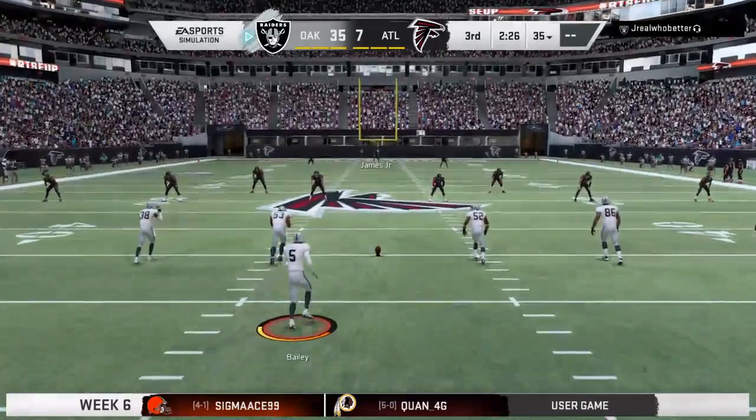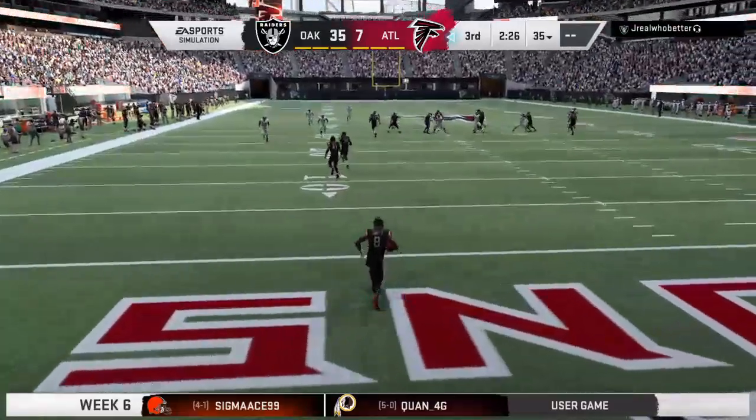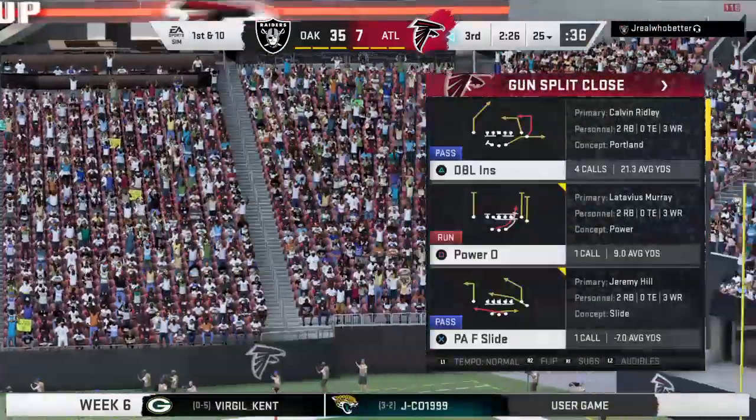Bailey now to kick it away after the touchdown. This fielded a few yards into the end zone. And no run back here. This will be a touchback, and it comes out to the 25-yard line.